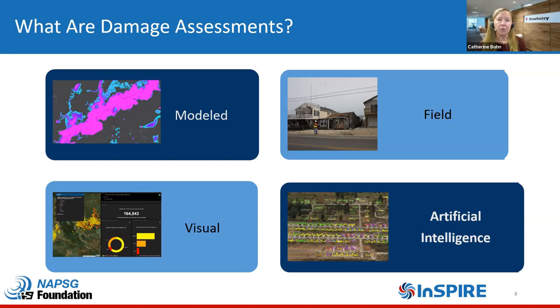You can also use data collected from the field. So an inspector on the ground looking at the sides of structures or even going inside a property to record damages. You can also do visual assessments. So using that great post-event imagery that's often collected after an event to assess damages. And then what we're going to talk about today is using machine learning techniques to create damages.